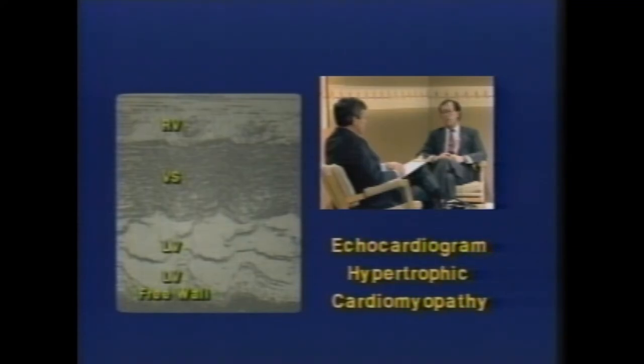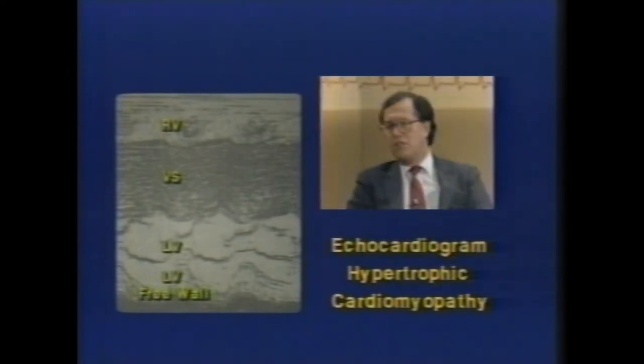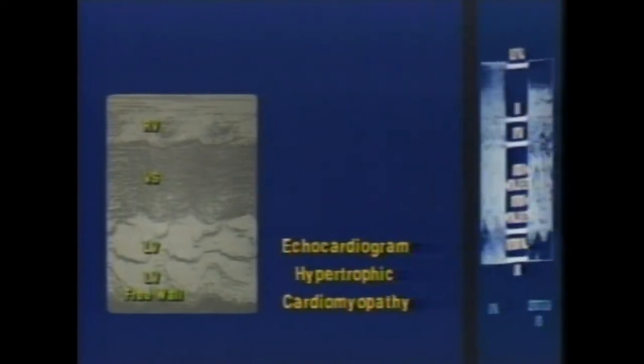In some patients, the degree of septal thickening is striking. And as an example, the M-mode echocardiogram that we are examining here shows a markedly thickened ventricular septum that in this instance is between 4 and 5 centimeters and nearly equal in size to the internal dimension of the left ventricle. What's particularly interesting about this echocardiogram is the individual was asymptomatic and was 14 years old despite this marked degree of ventricular septal thickening.